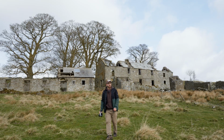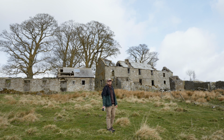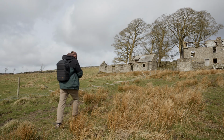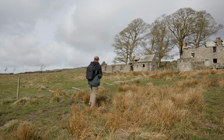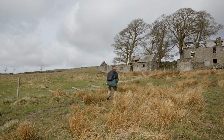This is definitely the most impressive, not necessarily photogenic, but impressive in terms of, imagine living there, imagine. Now, I may just try and include this fence that's fallen down in the foreground of this one.